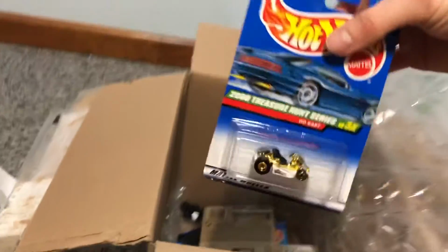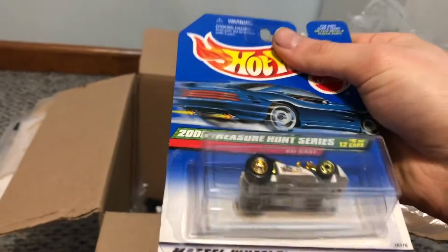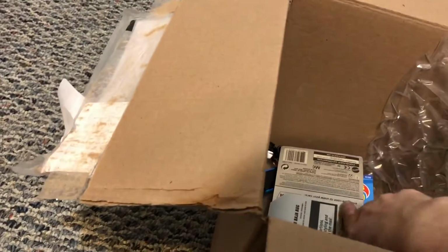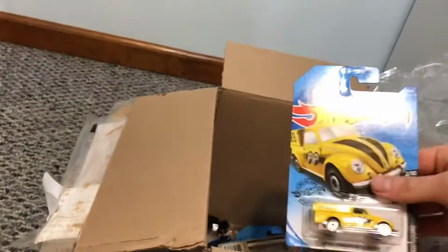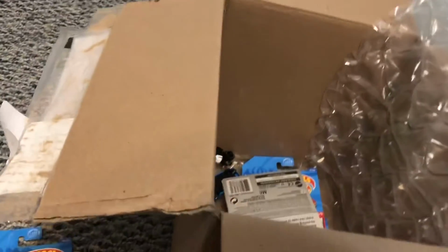We have a 2000 Treasure Hunt go-kart. That is awesome, dude. Thank you. We had talked about these go-karts too, and so now I have another one. There is a tuned Baja Bug. Always good to have more of them. I'll do something cool with that. Beetle pickup. Very cool.